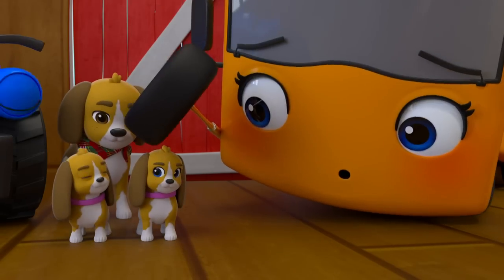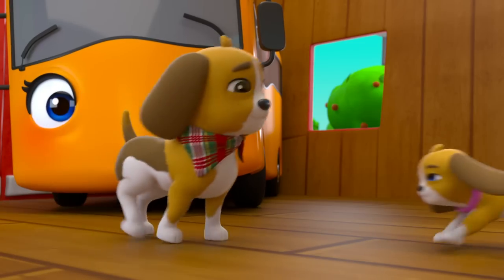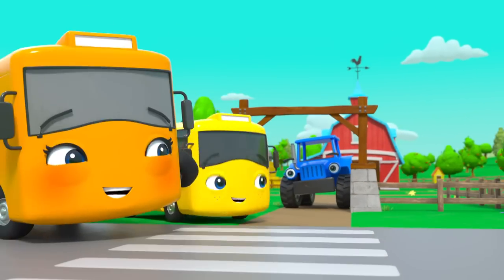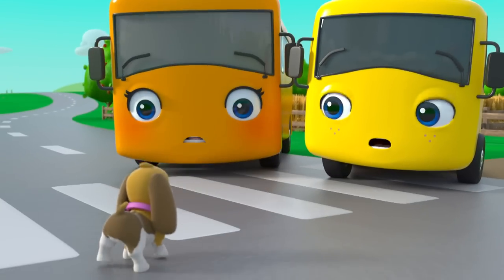Mommy Bus has noticed a puppy is missing. But don't worry, Buster has brought her home. What a fun day at the farm! Uh-oh, not again!